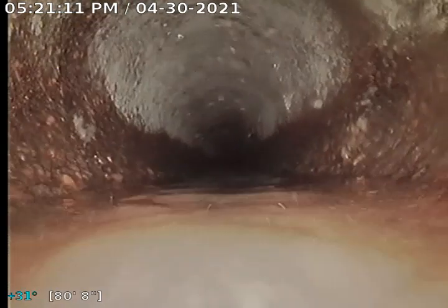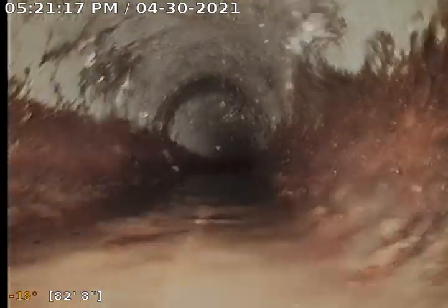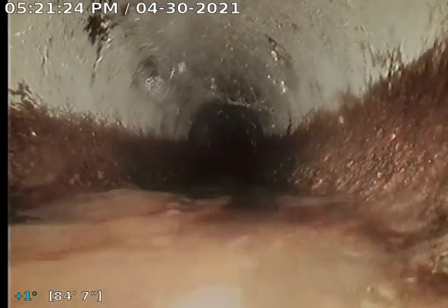There's an offset, and then there's standing water. Let's see what happens as we go after this. Looks like we've also transitioned pipe materials. We may go into a concrete pipe at that point.